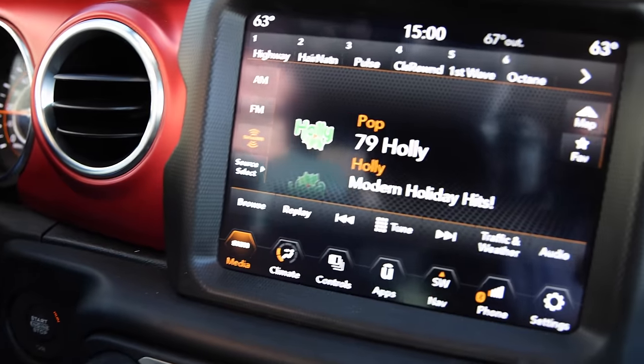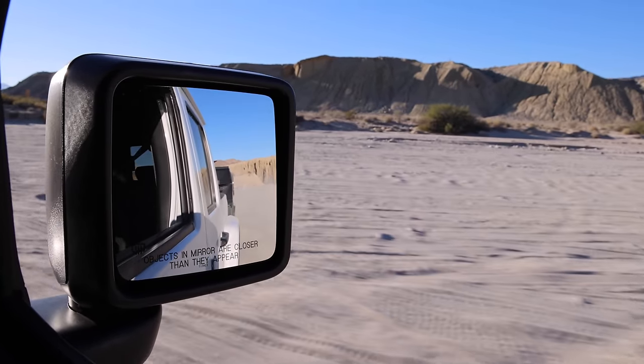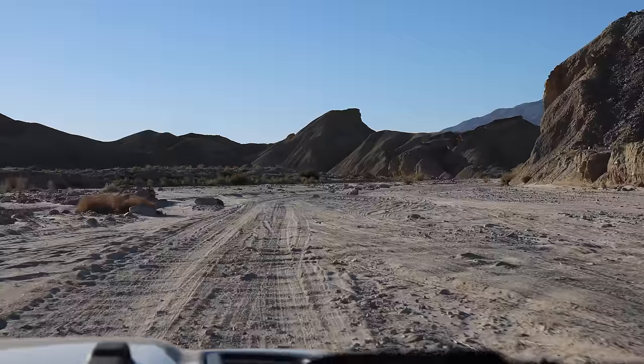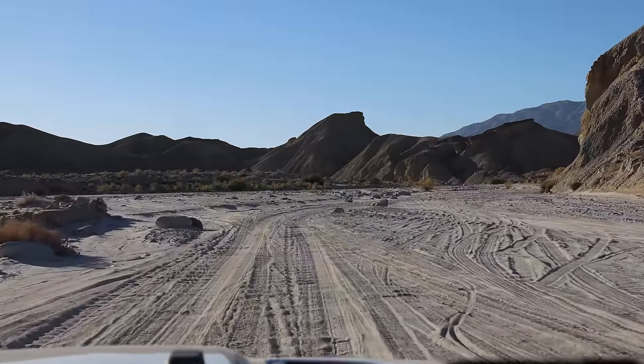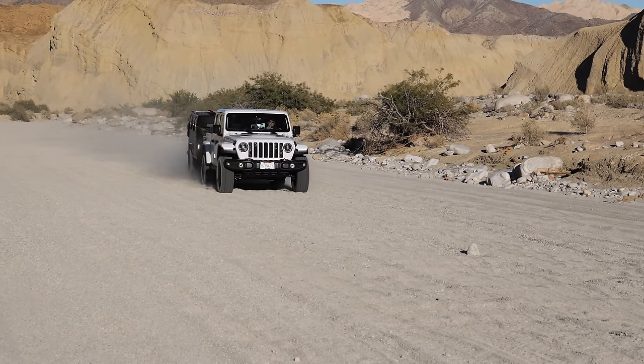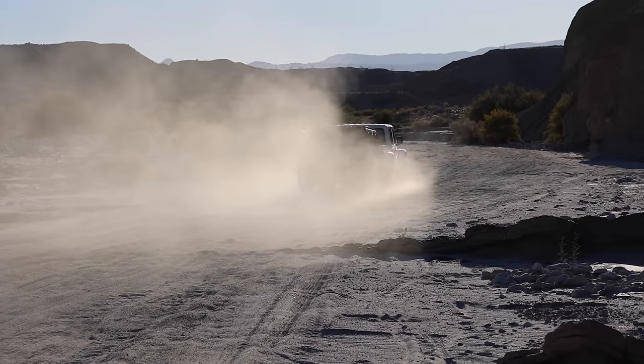There are lots of plans for this Gladiator build, but I'm going to take a bit of time with modifications and appreciate the upgrades a few at a time before moving on to the next ones. I'm not going to do this entire build all at once. There was one small issue I was having on the way here, and I need to sort it out, but let me explain here for just a moment.